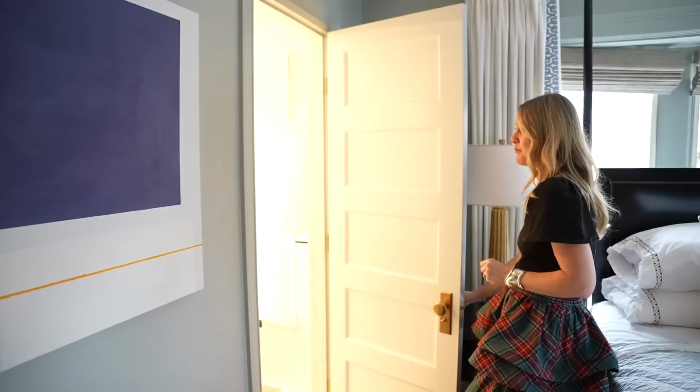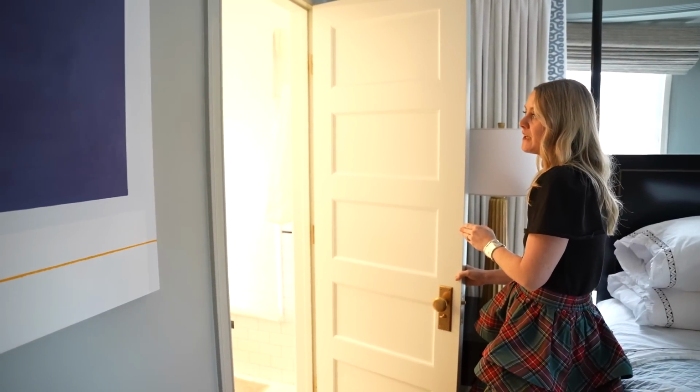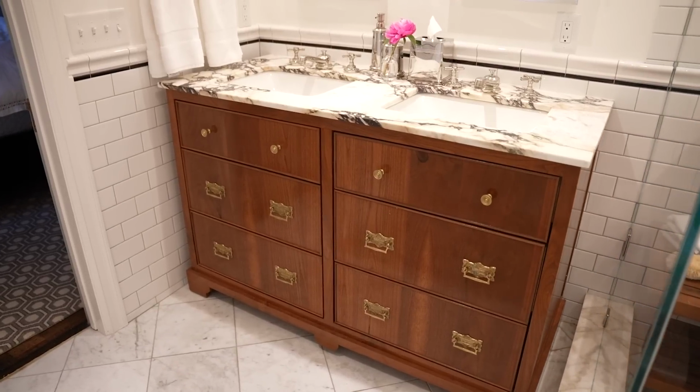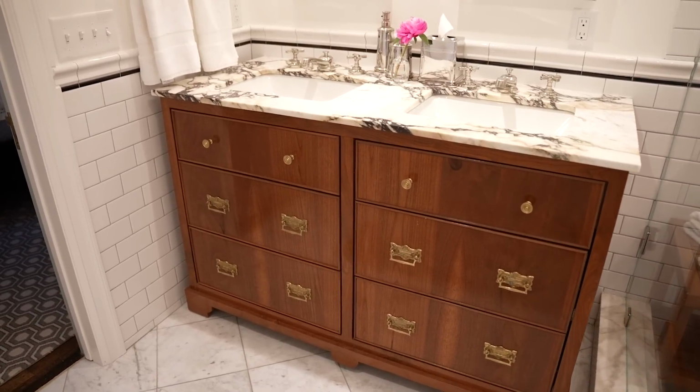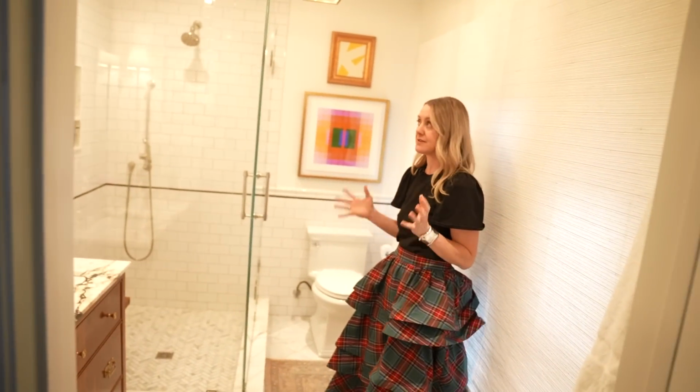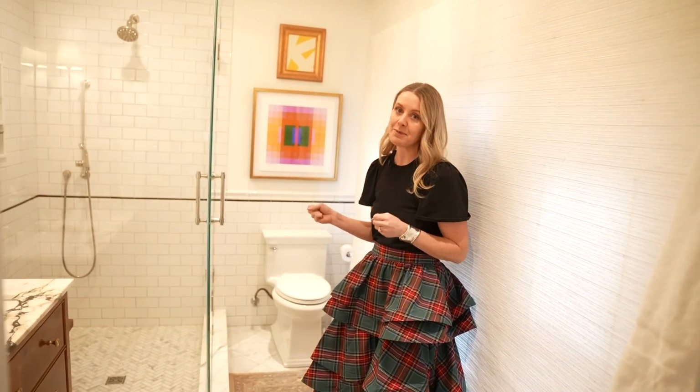So this is our primary bath. This was probably the most recent place we gutted in the house. And this needed a full gut. This was pretty horrible to begin with. But being an older home, it's a smaller bathroom. It's still stunning. I call it tiny but mighty.